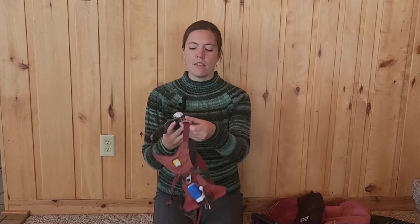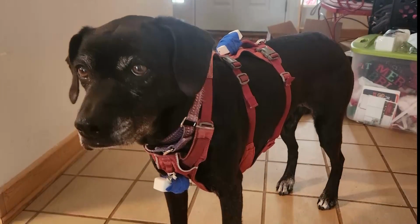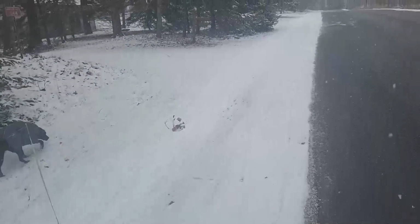And then the Hurtta and the Non-Stop Dogwear coats both have narrower chest panels, so there's not as much fabric on either side. But this is what I use to do some of the temperatures. Once I had Glia all suited up with the temperature sensors on her harness, I took each of the dog jackets for an individual walk.